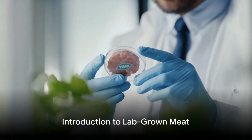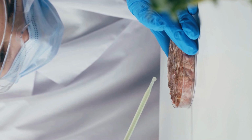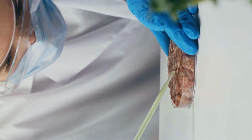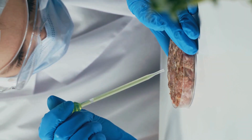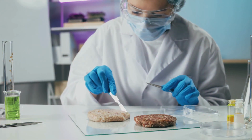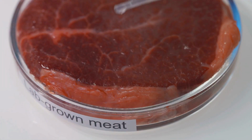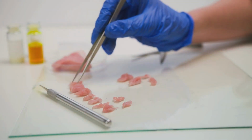Have you ever pondered what the future of food might look like? Or how we might reconcile our love for meat with the undeniable environmental cost of traditional farming? Welcome to a world where science fiction morphs into reality, where we can have our steak and eat it too, all without the environmental guilt. This is the world of lab-grown meat.